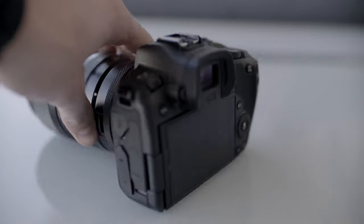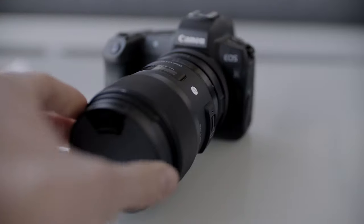The back LCD screen as well on the EOS R is a little bit bigger, so it's just a little bit more comfortable to shoot with. So the battery life was actually the biggest surprise here. At the end of the shoot, the EOS R had half its battery left on the battery indicator, so 2 out of 4 bars, whereas the EOS RP still had a full battery indicator. So that was really, really interesting.